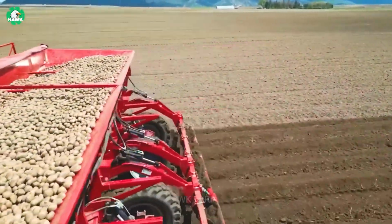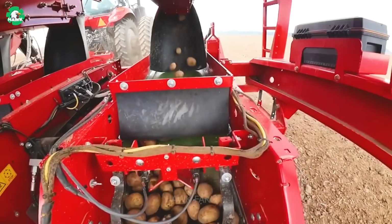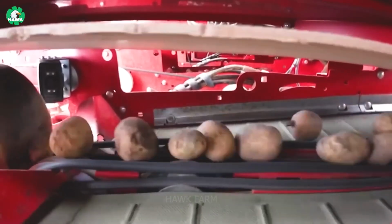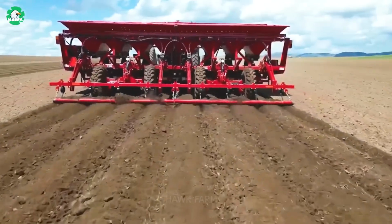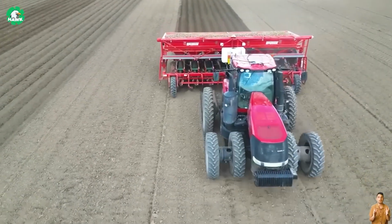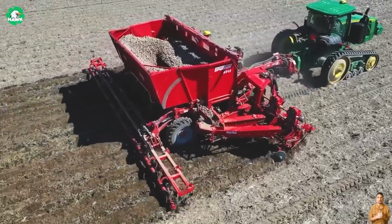The integration of this technology is a significant leap forward in agriculture. This machine not only provides optimal conditions for potato planting, but also ensures higher efficiency and time savings for farmers. The increased capacity and planting speed contribute to enhanced productivity in the potato planting process, making this task more efficient and less labor-intensive.